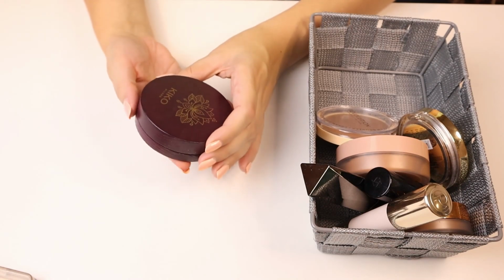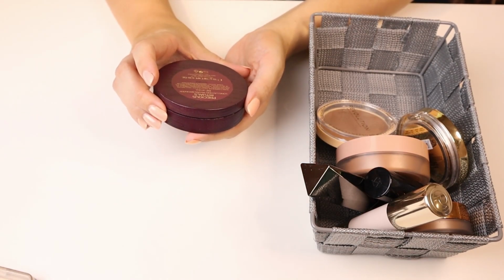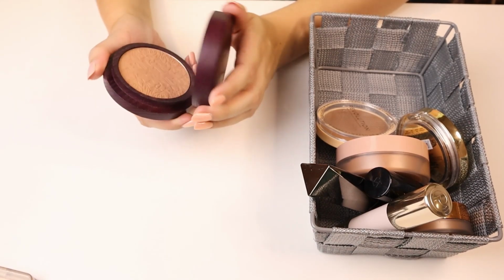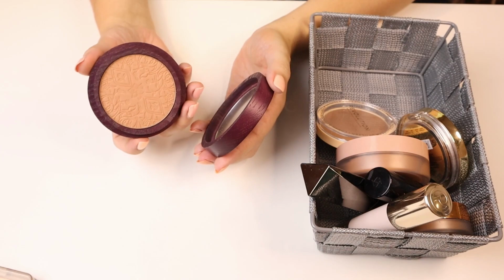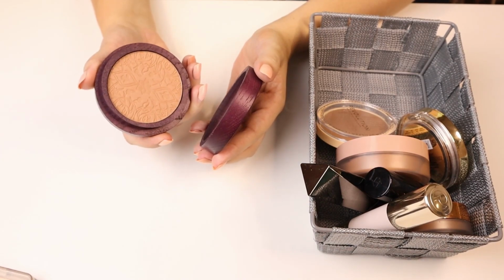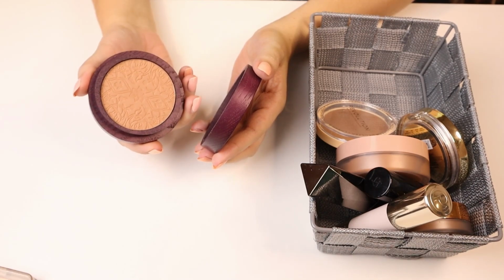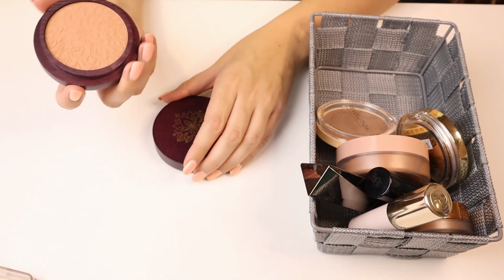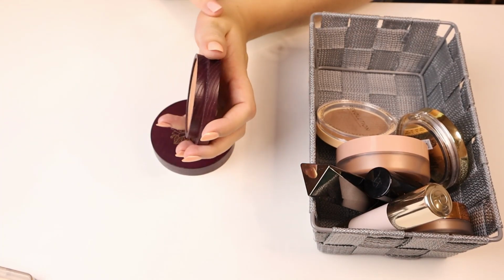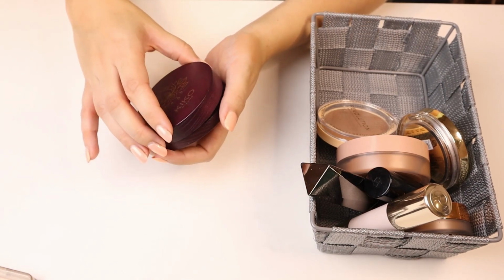Then I have here the Kiko Milano Precious Rituals Long Lasting Vegan Bronzer in 02 Sienna. I don't know how I really feel about this because the packaging is really bulky. It is a special type of packaging, but it is really bulky. And this is a collection that disappeared after a few weeks and it was really strange. And I have to say, I don't really reach for this one anymore. Like, there's nothing wrong with it, but it's just kind of bulky.